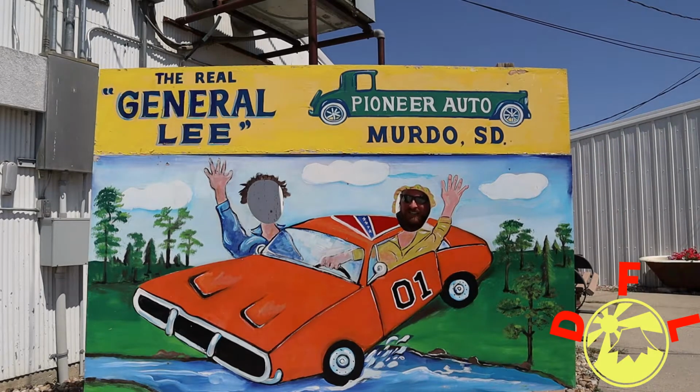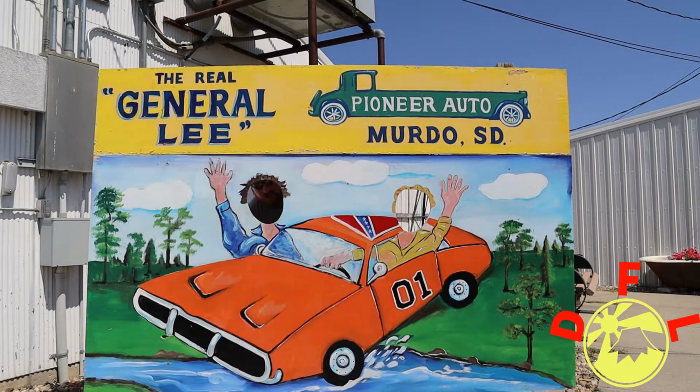Where are we headed, guys? I'm not sure. I thought you were going to tell us where we're going. I think we're lost.